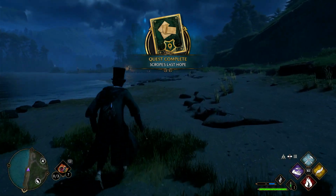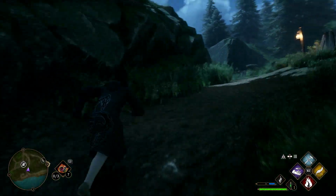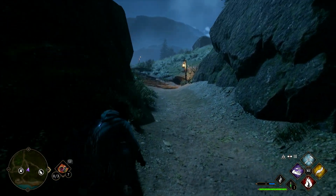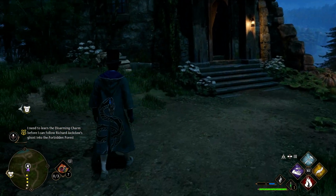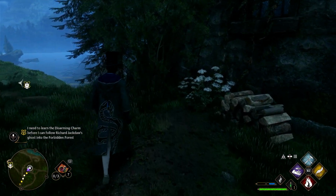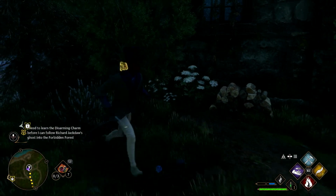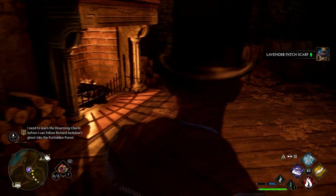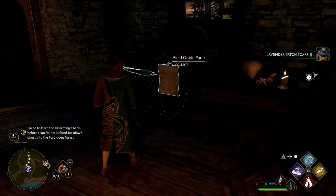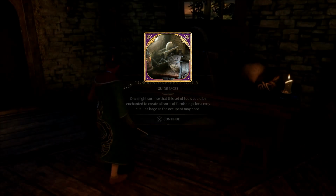Okay, I guess it's time to go back to Hogwarts. Revelio. Let's see. Might be able to get inside. I am able to get inside. Got something here. One might summarize that the set of tools could be enchanted to create all sorts of furnishing for a cozy hut.